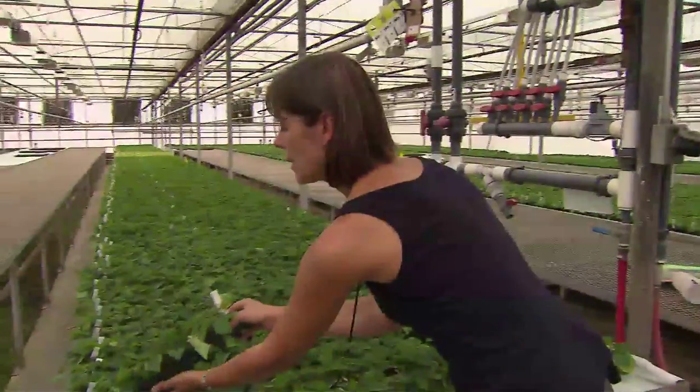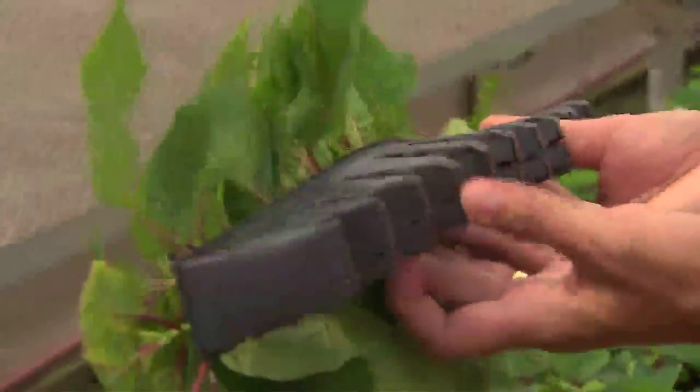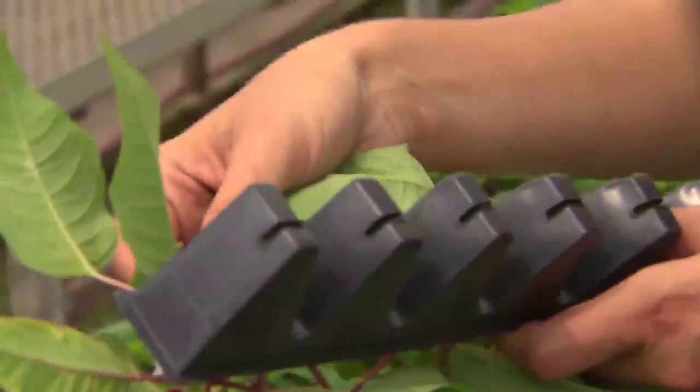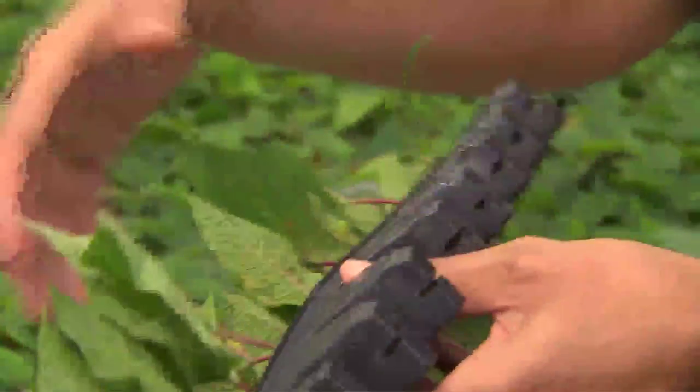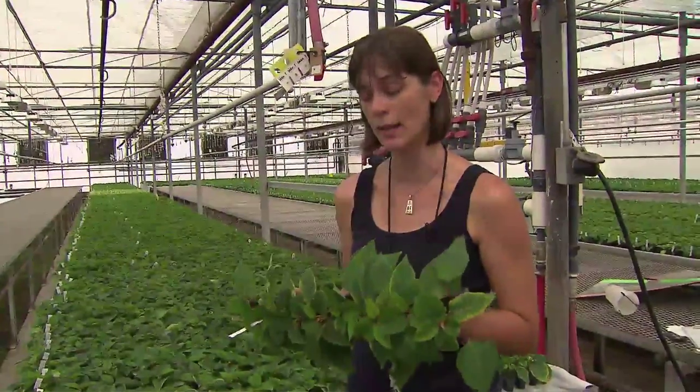So this is the second most important monitoring period. The cuttings have been rooted for 2 weeks. By this time, the mist has been turned off and the cuttings will be dry. Also, the whiteflies will have been developing for another 2 weeks, so they're bigger and easier to see.